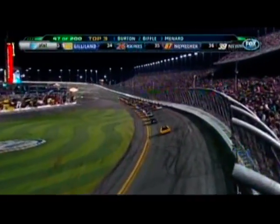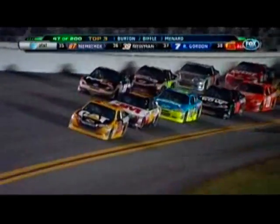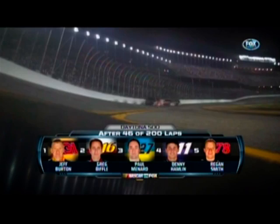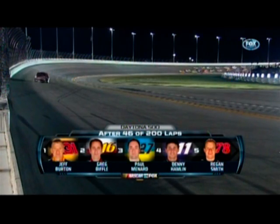So Jeff Burton, whose older brother Ward won the Daytona 500 in 2002, Burton's best 500 finish, second in 2000.